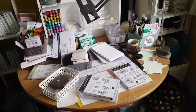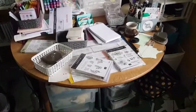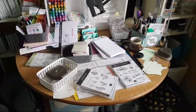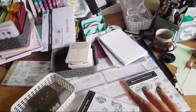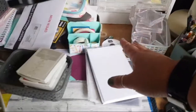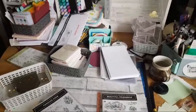And this is what my table looks like. I have been tidying up a little bit, but after I do a live or a YouTube, this is it. This is reality, you know. Things come out, things need putting away. So I try and sort so that I've just cleaned my stamps and my blocks. My blocks have gone in a basket, ready to go back on my block storage, which I use there, into areas so it's easier to put away.